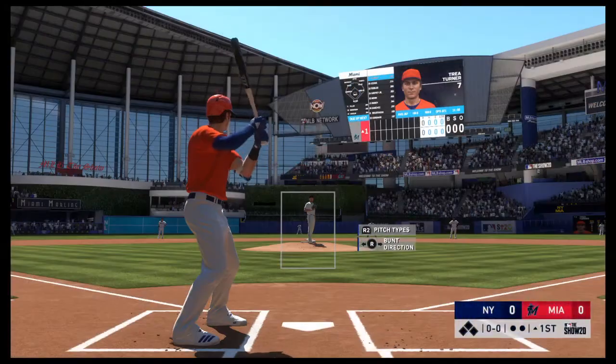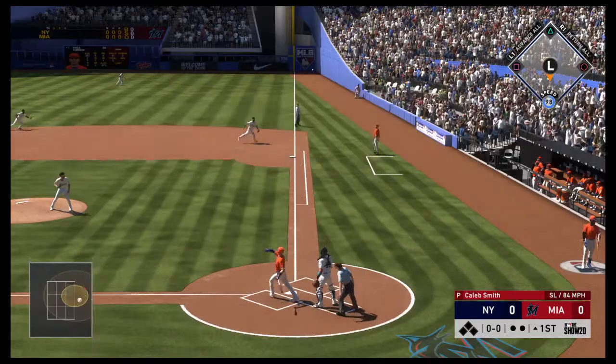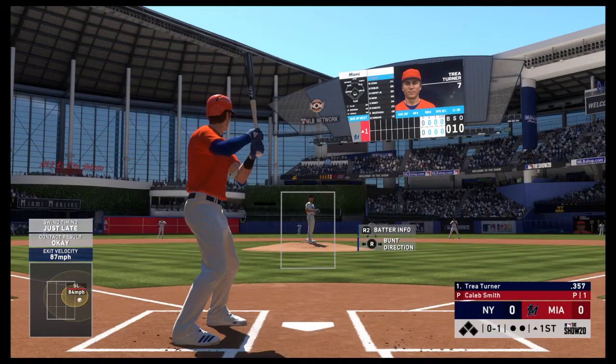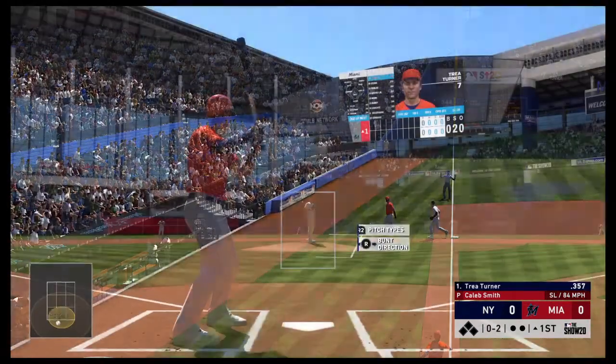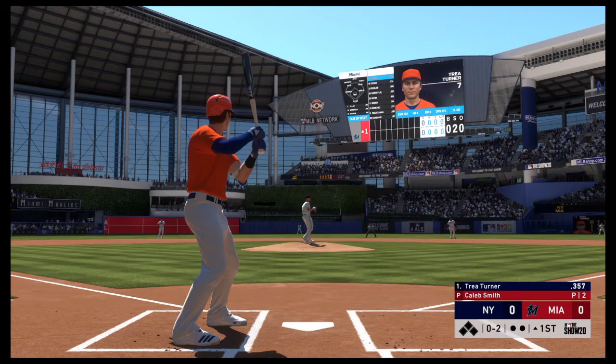MLB The Show. Into the box now, Trea Turner. And we are ready for some daytime baseball. Line to the right side, but foul. The windup and the 0-1. Grounder down the line at third. But this will be a foul ball as he's behind 0-2 now.